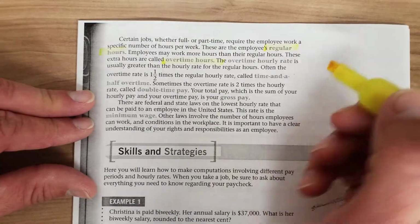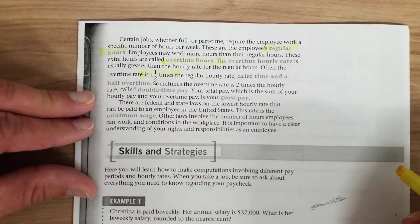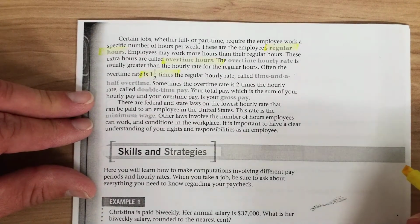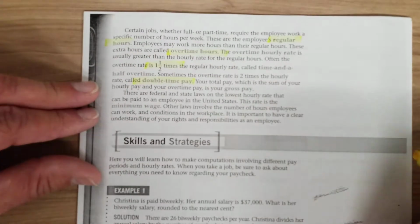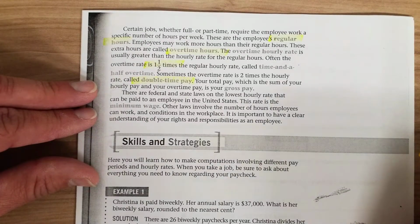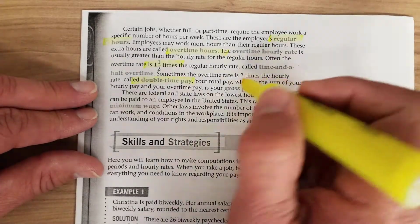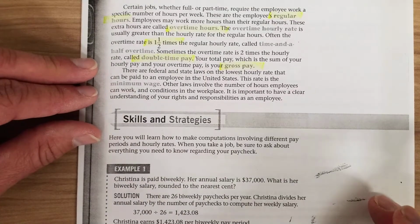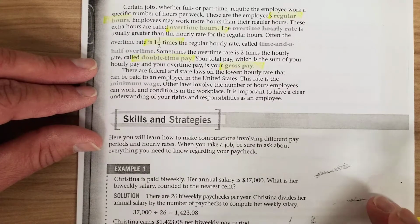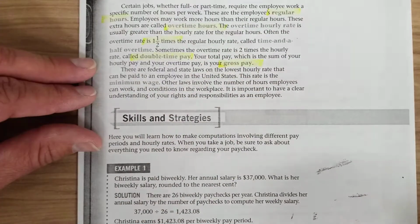The overtime hourly rate can sometimes be 1.5 times your regular hourly rate. It's called time and a half. So you get your regular time plus another half. Sometimes the overtime rate is 2 times. That's double time. Okay? Your total pay, which is the sum of all your hourly pay and your overtime pay, is your gross pay. Now, this is before taxes or benefits are withheld, anything that's coming out of your paycheck. This is before all of that. That is your gross pay.